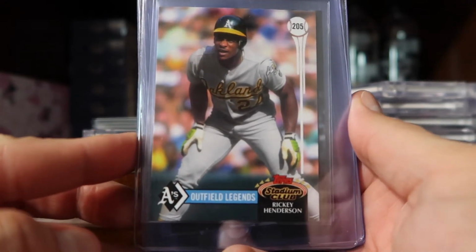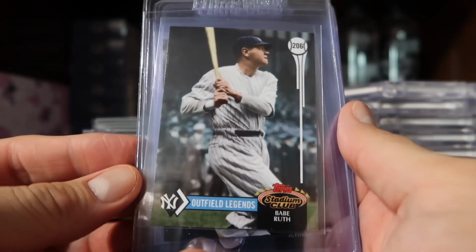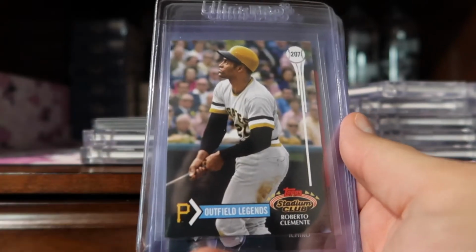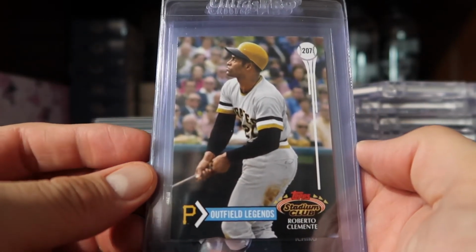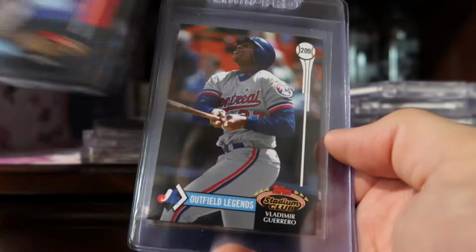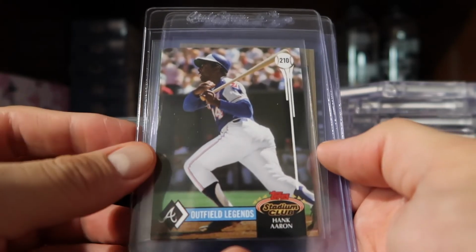The first player here is Rickey Henderson. It included a Babe Ruth outfield legend. It included a Roberto Clemente, Ichiro, and Vladimir Guerrero. Oh, sorry, one more. And Hank Aaron.